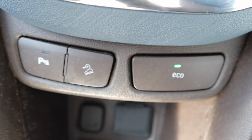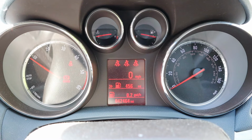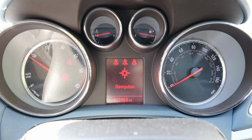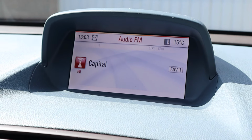They really do have everything that you'd need. I've always found the dash display in this era of Vauxhall quite confusing. It's not nice to look at. The display isn't very good, the font's not very nice. Yeah, they could have done better there. But the colour sat-nav screen up there is big and bold and easy to see.